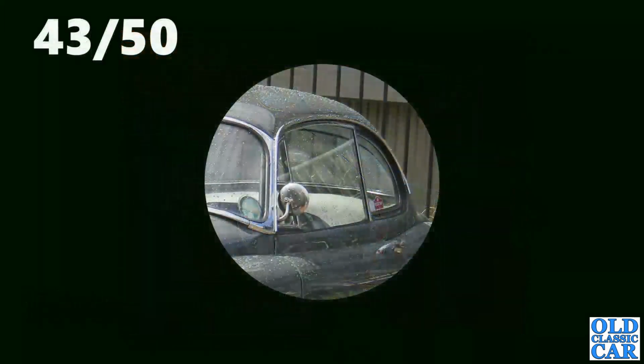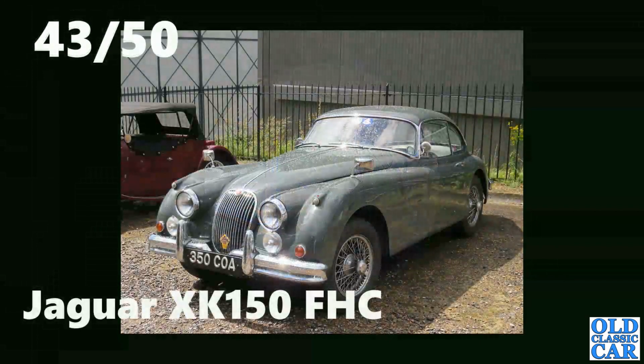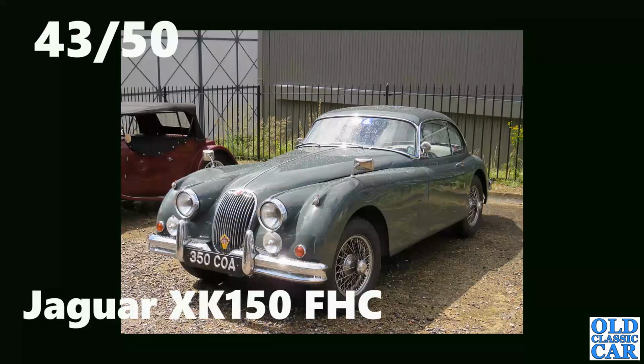Okay, another gem here. This was down at Brooklands. Again, there is a video on the channel about our visit to Brooklands in 2021. This is a non-Brooklands era car, but what is it? There's your answer. It's a fixed head coupe version of the wonderful Jaguar XK150. It had been raining. The sun just came out in time for this particular photograph, which is why the car is quite wet in this shot. What a great looking car that is.